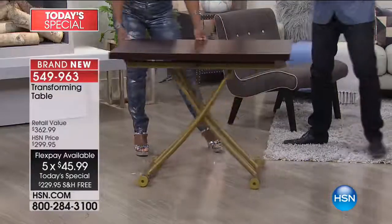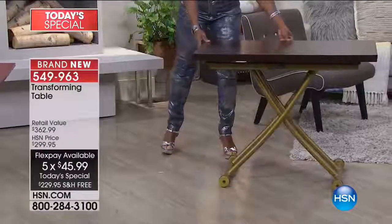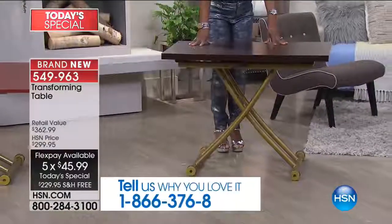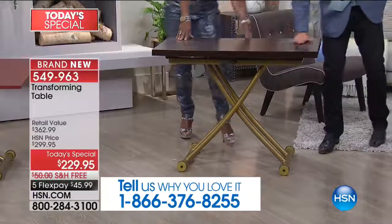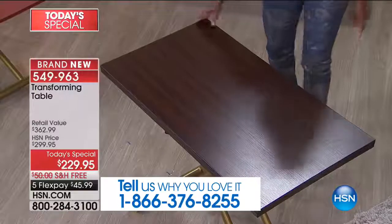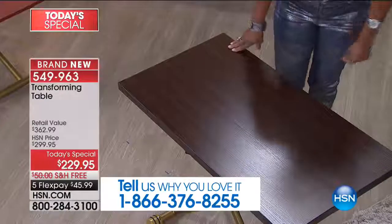First of all, it just rolls on the wheels. Look at this. It's 67 pounds, really solid and well-made, holds 220 pounds. Oh, the gold, look at that lovely brass. Beautiful. This is the walnut with the brass, all of that wonderful steel in that color.